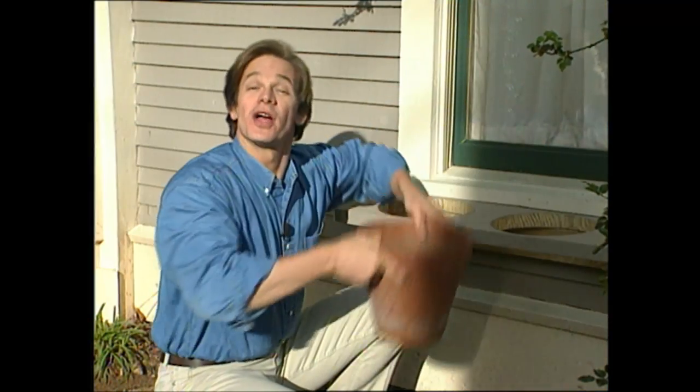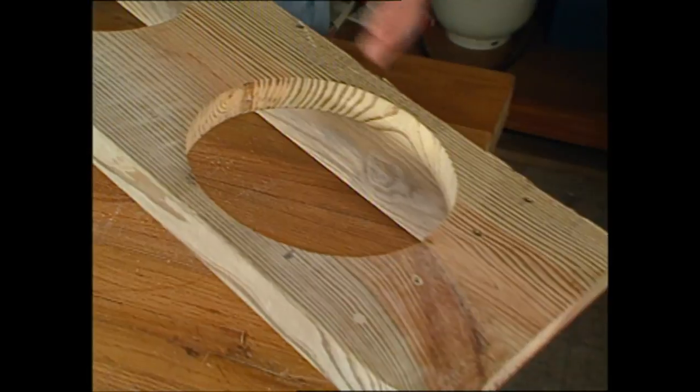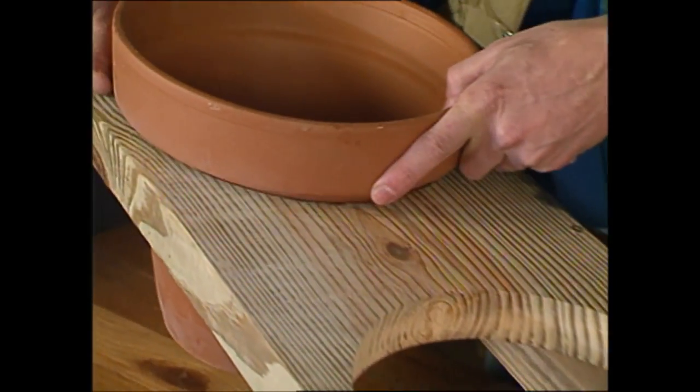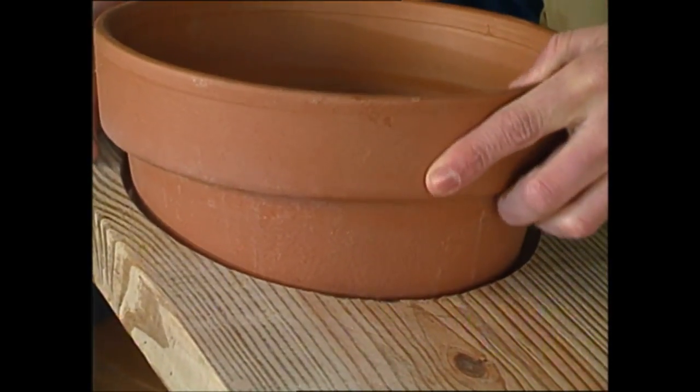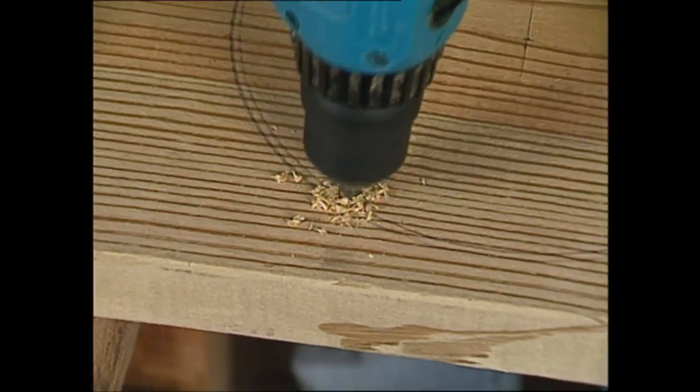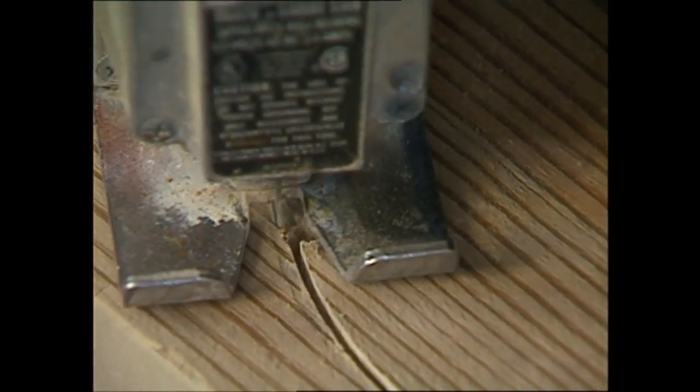To put this together, I started with the top. I used a 2-inch by 12-inch board that's 4 feet long. I've cut out three holes just large enough for this 10-inch clay pot to drop in. See how the collar or the lip of the pot holds the pot in place. To cut the hole, start with a drill and then use a jigsaw to finish it off.